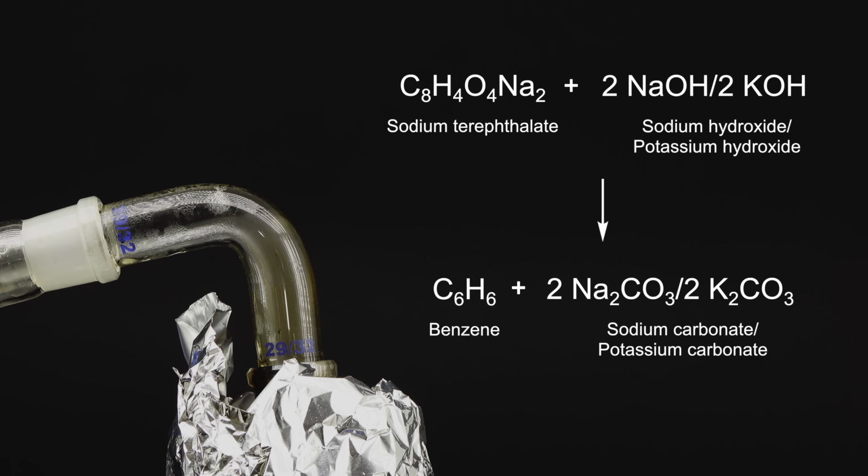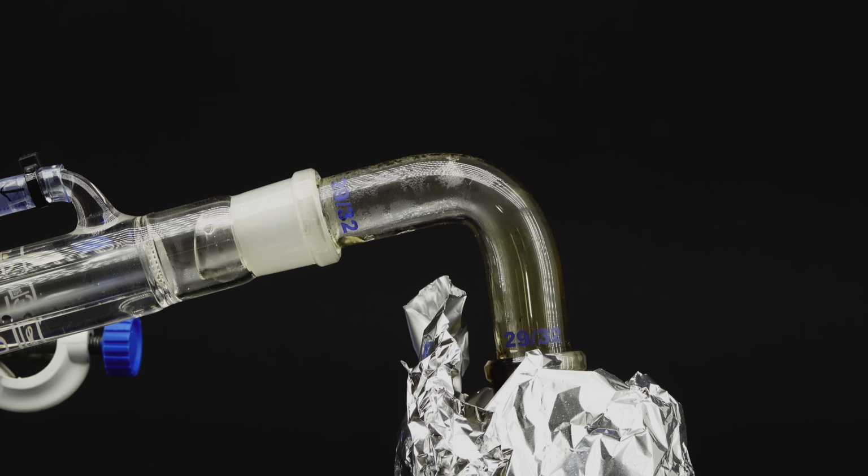Now, the reaction that's going on here is rather simple. It's known as alkaline decarboxylation, and through the chemical brutality of molten hydroxide, it turns the sodium terephthalate into benzene and some sodium and potassium carbonate. Now, even at modest temperatures and using the hydroxide eutectic, this reaction generates a ton of byproducts and tar, which I will later have to remove from my benzene.